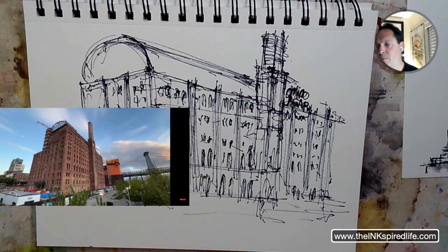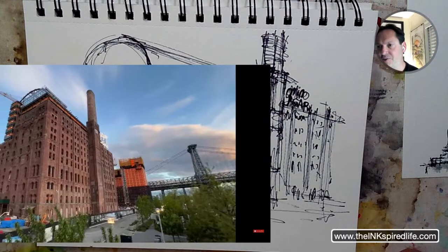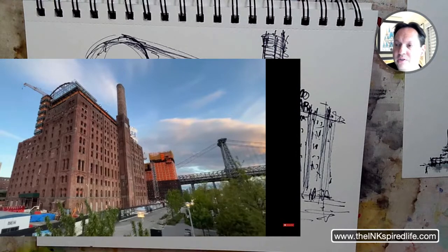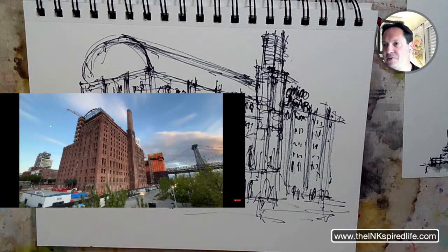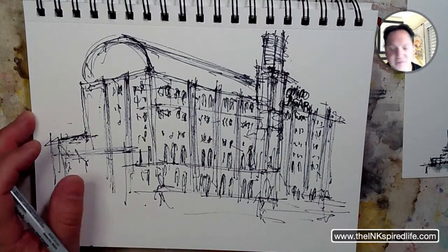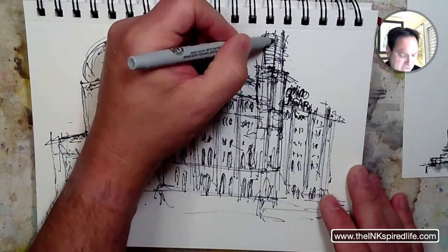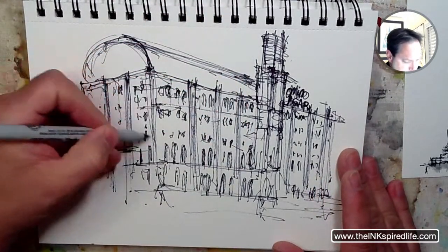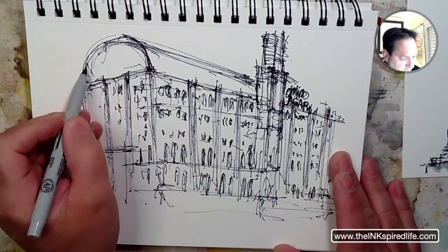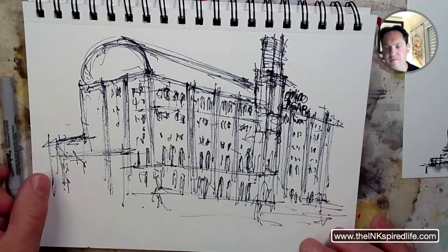So this is the Domino Sugar Factory. You can see my sketch is loosely inspired by this. I like to do fast, quick, loose architectural drawings. But here's the Domino Sugar Factory. Cool building, and you can see it's under construction right now. Awesome, awesome facility. You guys know I love industrial architecture. I love sketching it so much. And I can't wait to go and see this in person. I'm definitely going to do it this summer, if not sooner. That'll be a lot of fun. So I'm just practicing getting the feel of the building.